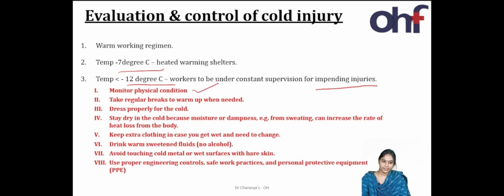Monitor their physical conditions regularly. Advise them to take regular breaks to warm up whenever needed. Ask them to dress properly. Advise them to stay dry to avoid moisture and dampness from sweating, and this can increase the heat loss from the body further. Advise them to keep extra clothing in case they need to change.